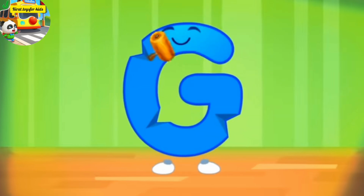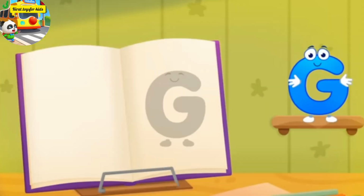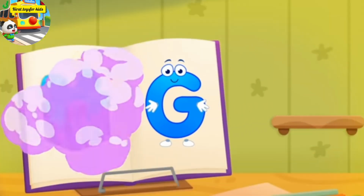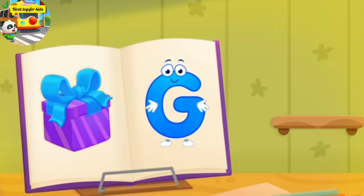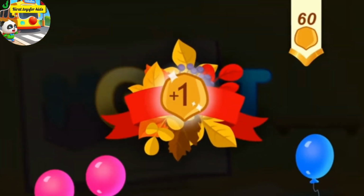The letter got crumpled. Smooth the letter. You're doing great. Without your help, we couldn't have done it. G, gift. Take a nut for the squirrel.